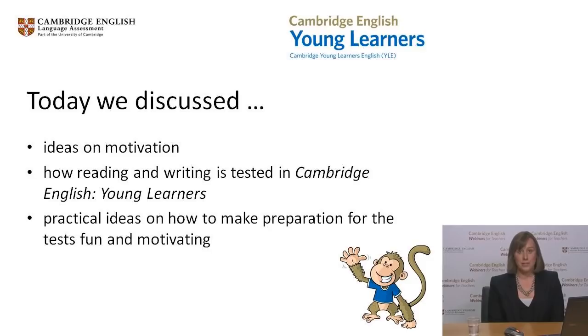We began by talking about motivation, what we mean by motivation, and how we can motivate young learners in the classroom. We then looked at some examples of how reading and writing is tested in the Cambridge English Young Learners tests at all three levels, and how the tests are designed to be child-friendly and motivating. We then explored some practical classroom ideas on how to make preparation for the tests fun and motivating, and to fit in with your everyday classroom practice.